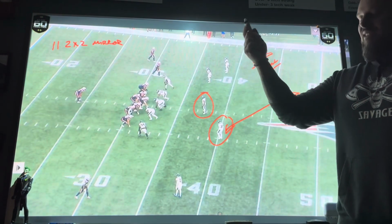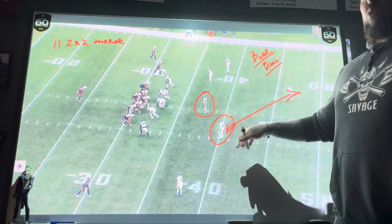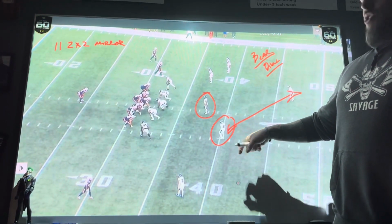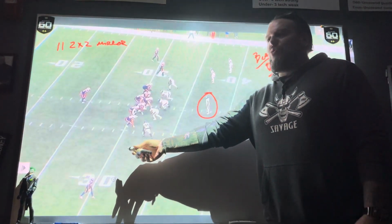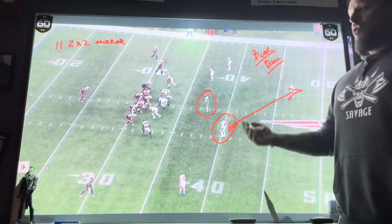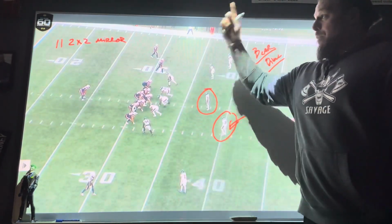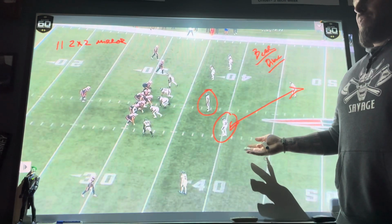Last time, the mesh point. Thank you. Good job, Superman. The mesh point. He's trying to rob the mesh point. That's why he's sitting there. So the mesh point is where the two receivers may intersect, which is where the ball could be coming out quick. Also, tip drill. He's sitting at an angle where if they throw it quick and it's high, the ball pops up in the air and you're in tip drill, right?